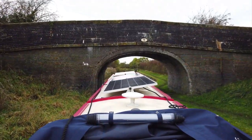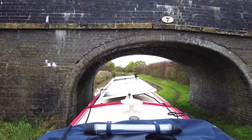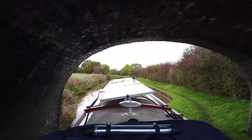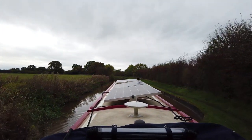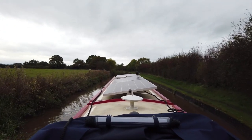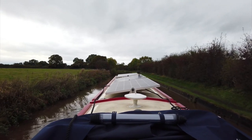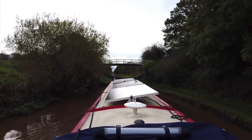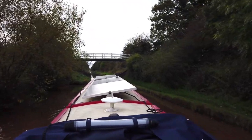Right, second bridge done. We've only been going 10 minutes, is it? Number 7, under our belts. Right, we can just speed it up a little bit, I think. No boats ahead, no. Plenty of bird life about. Flying here, there, and everywhere. No kingfishers I've spotted so far, though.